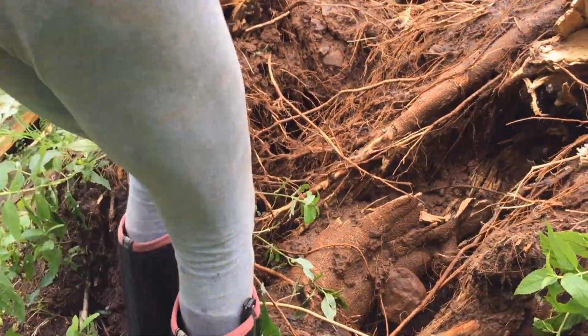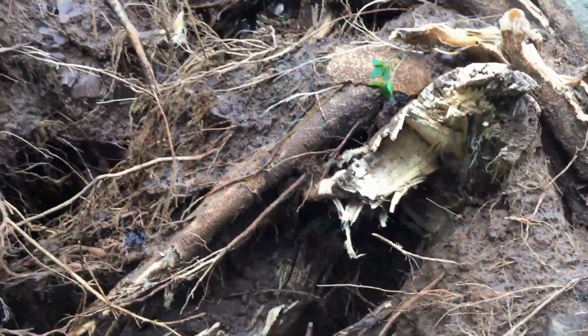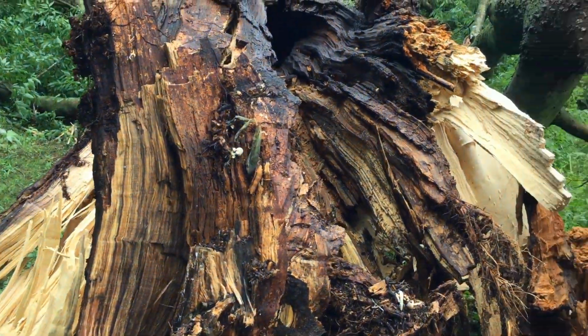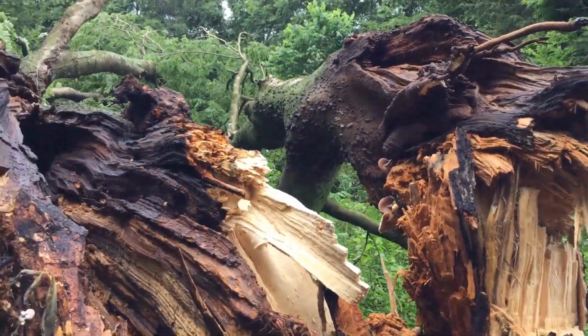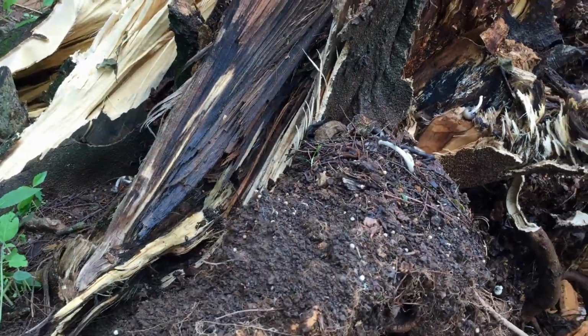Don't hurt yourself. I'm not. Here, you want to film in there? Yeah. Still going? Yeah. So, the tree split in a few different places. There's some mushrooms on the side there. One down there. Some small ones right here.